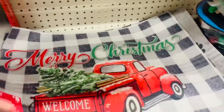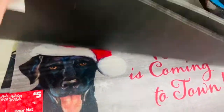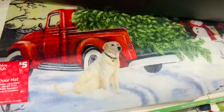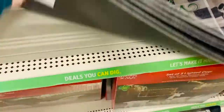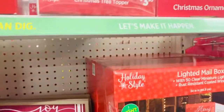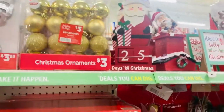And these rugs were really cute, with the red truck and the wreath. There was a black lab and another red truck, and another red truck. Which, as you can see, red trucks are still very in and very popular this year. There was a lot of red truck stuff, but I love all things red truck.